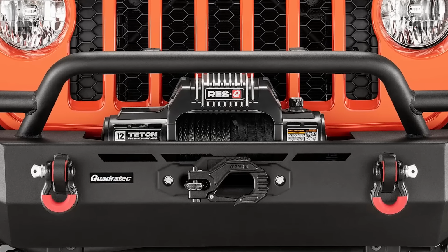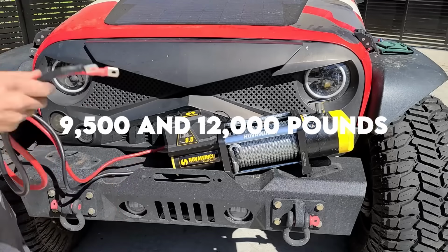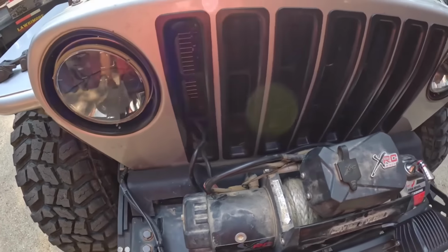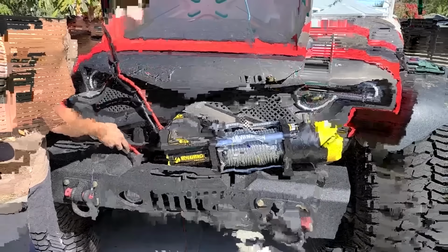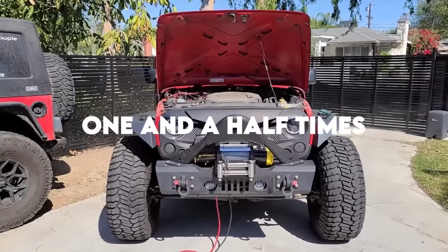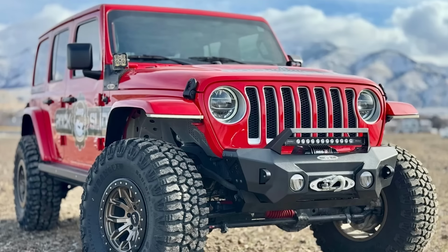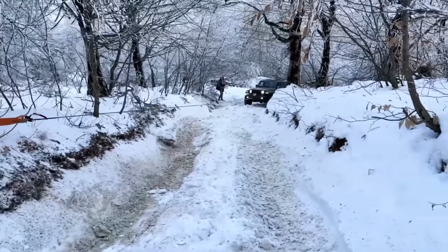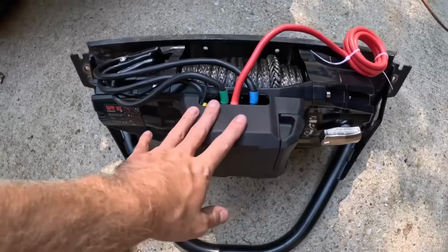A winch fixes that in minutes. A good one, rated between 9,500 and 12,000 pounds, mounts to your front bumper. It uses steel cable or synthetic rope, comes with a wireless remote, and pulls your Wrangler out of just about anything. The rule is, your winch should handle at least 1.5 times the weight of your vehicle. And the part people forget, a winch doesn't just save you. It saves the person ahead of you on the trail who got in over their head. You become the rescue truck instead of the one everyone has to come back for.